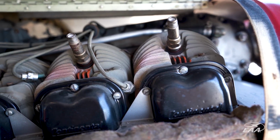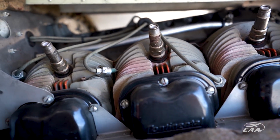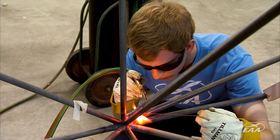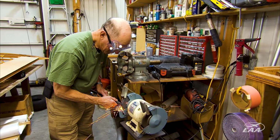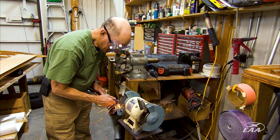Are some aircraft better than others? Well, that's pretty subjective, but here are a few suggestions that freelance writer Budd Davisson came up with for a feature story in the February 2022 issue of EAA Sport Aviation magazine.